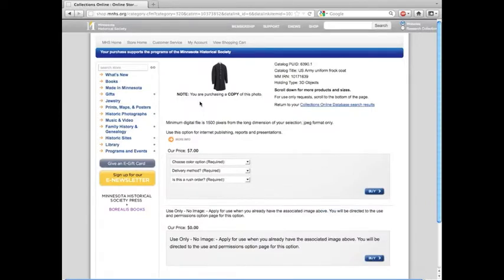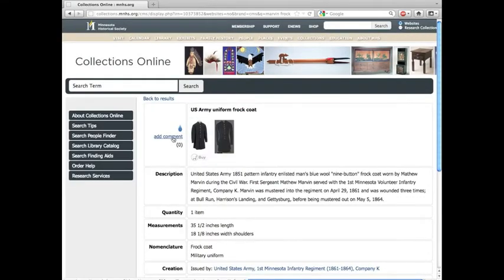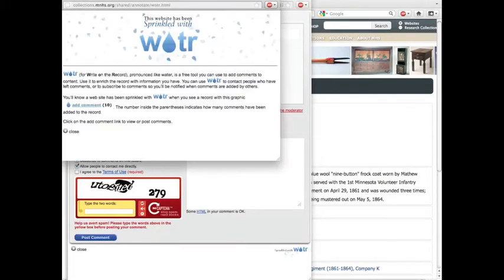Wherever this icon is shown, a copy of the image of the artifact is available for purchase online. You can also add a comment to any record using the blue water droplet at the top of each record. This tool is called Write on the Record.